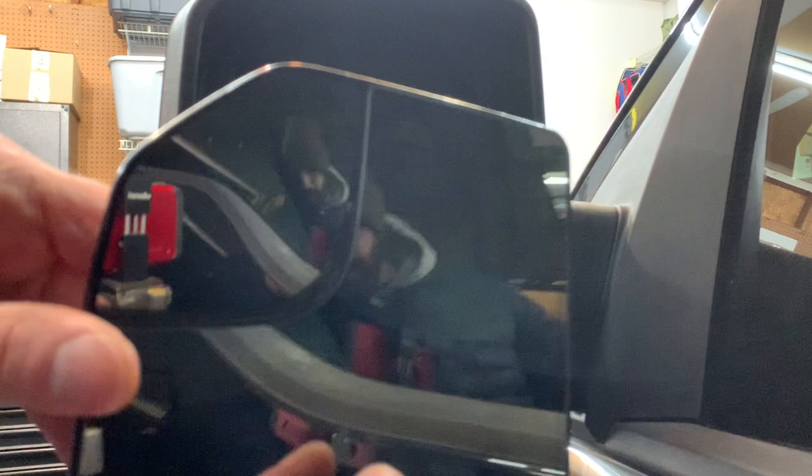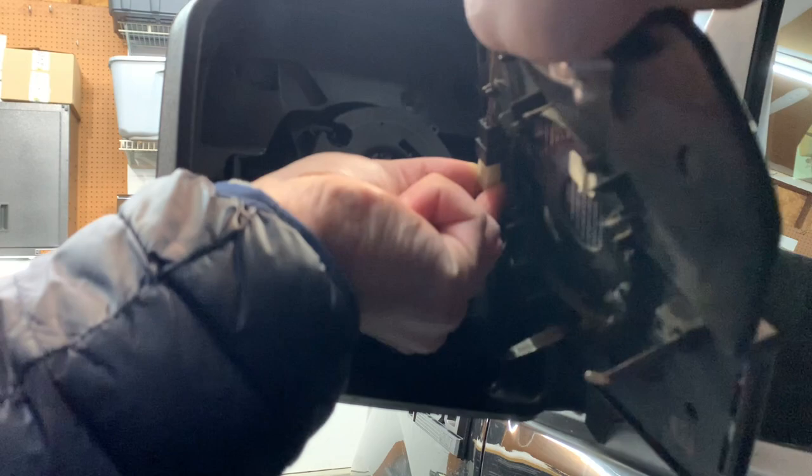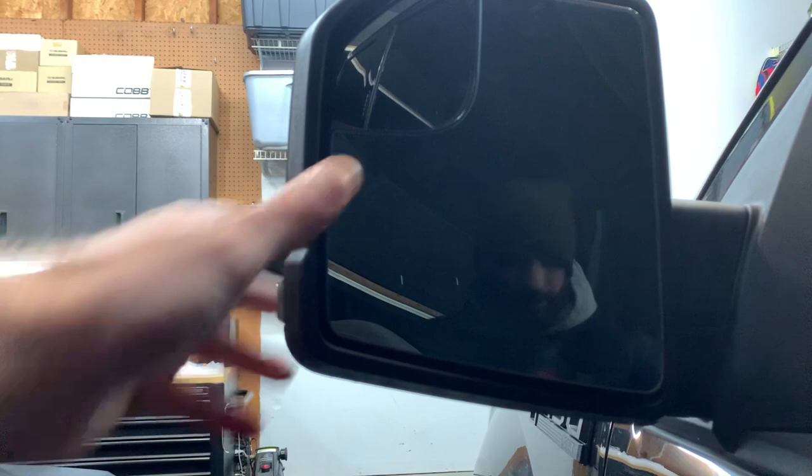Alrighty, so here is the new mirror, exactly like the stock one, just no chip. So we're just gonna plug it in. Now we're just gonna pop it back into place. Good, we are done, replaced, good to go. Now I just gotta realign it once I get in the truck, but much, much better, much cleaner.